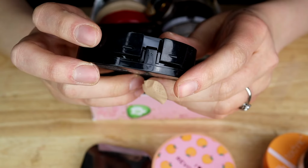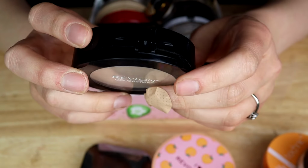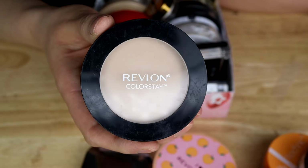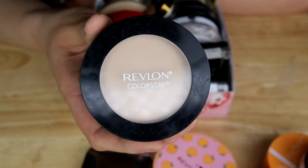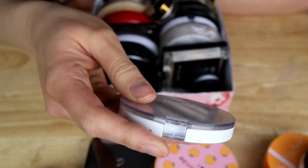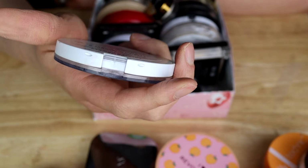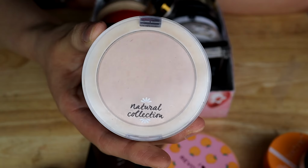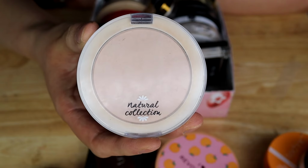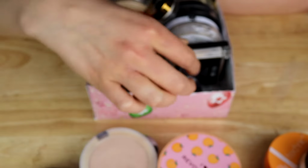The Revlon Colour Stay Press Powder in 820. Really like this powder. Perfect shade for me. Keeping this. The Natural Collection Matte Pressed Powder in the shade Neutral. I know this is really old, but I really want to use this a bit more, and it doesn't smell funky, so I'm going to keep this.